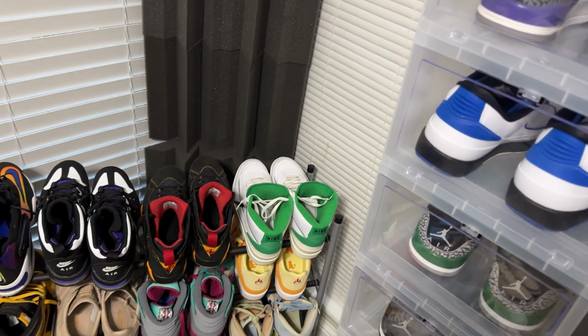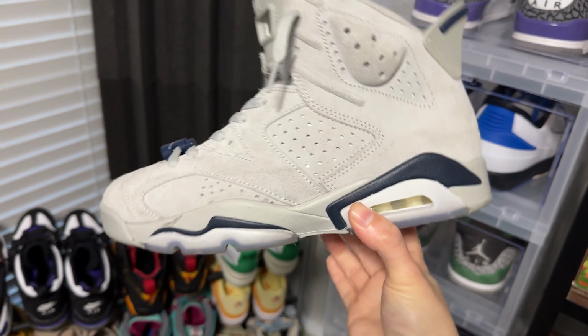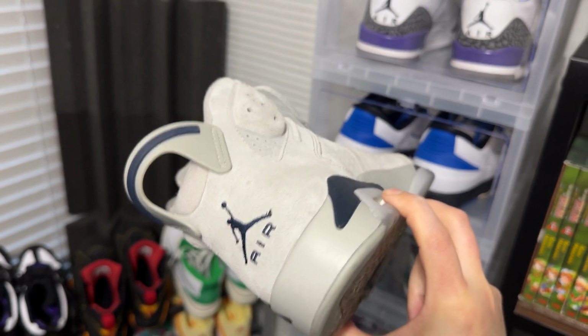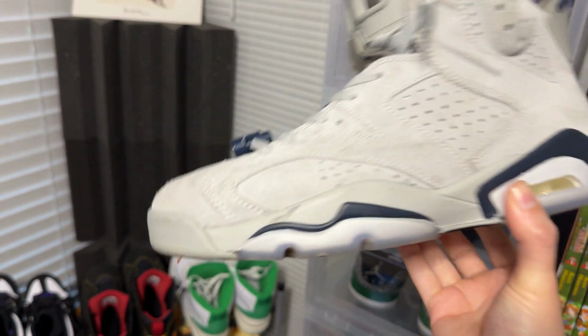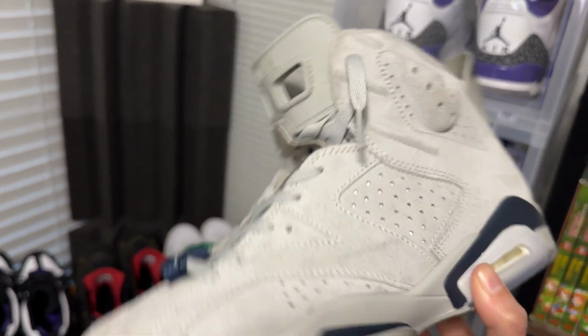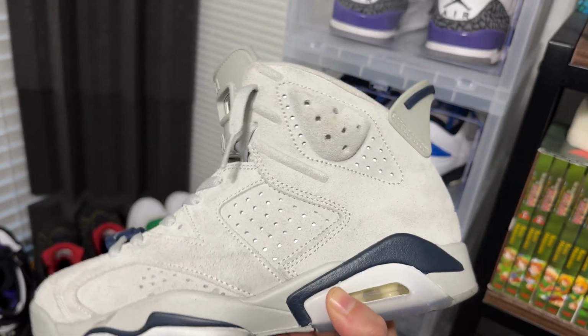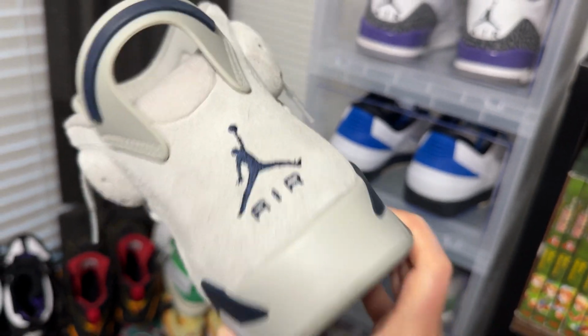And then this was not one of my Grails, but this was definitely a shoe that I wanted to cop ever since they released in 2022. The Jordan 6 Georgetown. I love this shoe. I think it's one of the better looking shoes from the Jordan 6s, especially from the university colors. I just like gray. I like dark blue, navy blue. I think it works so well with it.